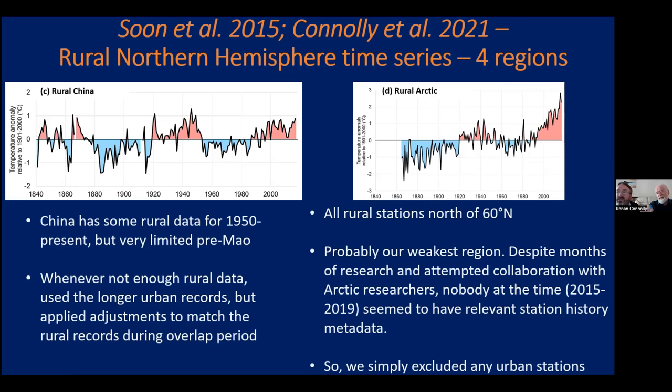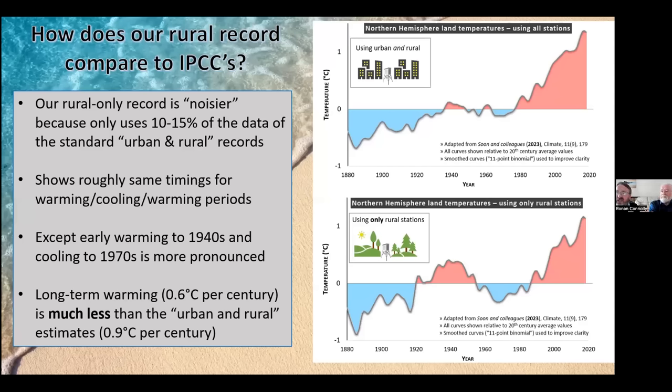This is it. These are the caveats. Well, how does this average of all of these together? The top graph on the right is the standard Northern Hemisphere land component using all stations, urban and rural. The bottom is our estimate. And you can see, I want you to see, there are the timings of these ups and downs.